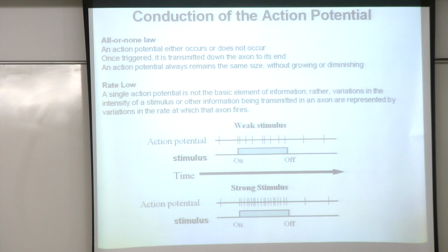Okay, so as I told you before, the whole matter of this action potential is that it has the all-or-none law. There is no small action potential, or a little bit, or nearby or close to. There is all or nothing. Either there is an action potential or there is not. Moreover, once triggered, it cannot be stopped, except in MS patients, when there is a problem with the myelin. But it remains at the same size, without growing, without diminishing. It's the same. This is the first law. It's the all-or-none.